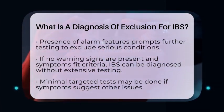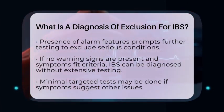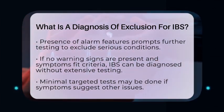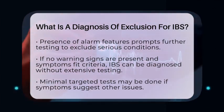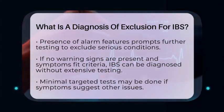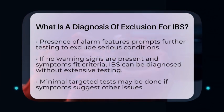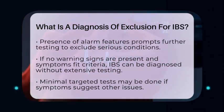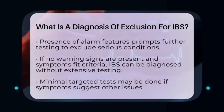If there are no warning signs and you meet the symptom criteria, the doctor can confidently diagnose IBS without extensive testing. In some cases, minimal tests are done to confirm the diagnosis or to check for other issues. These tests are targeted and only done if symptoms or history suggest other diseases. This approach helps avoid unnecessary procedures and reduces patient worry.